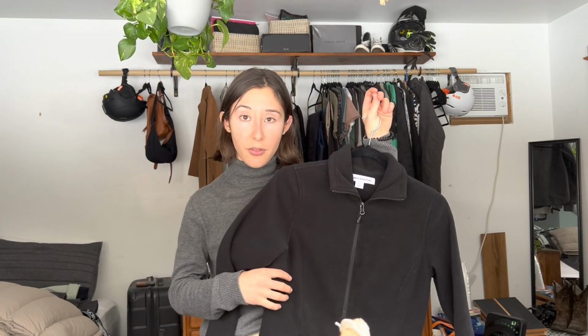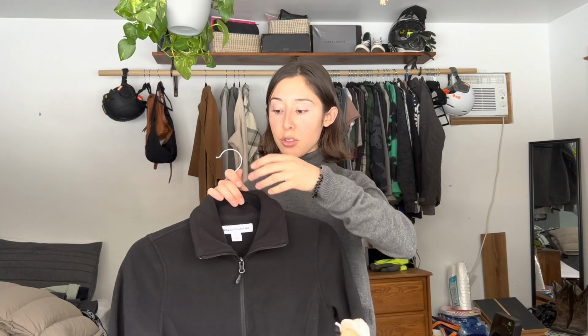because it's fleece and fleece keeps you warm and it's adorable. It was pretty affordable because it's Amazon Essentials, but yeah, it feels like good quality.